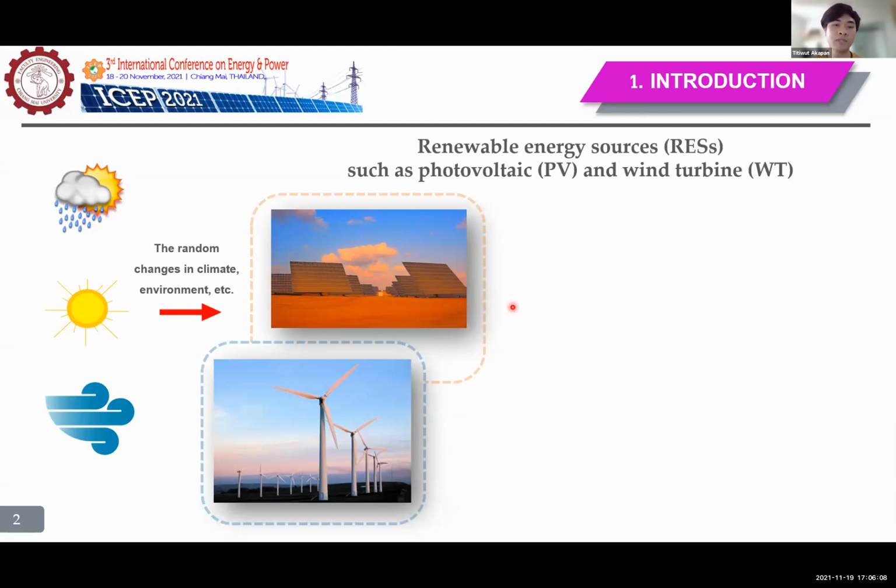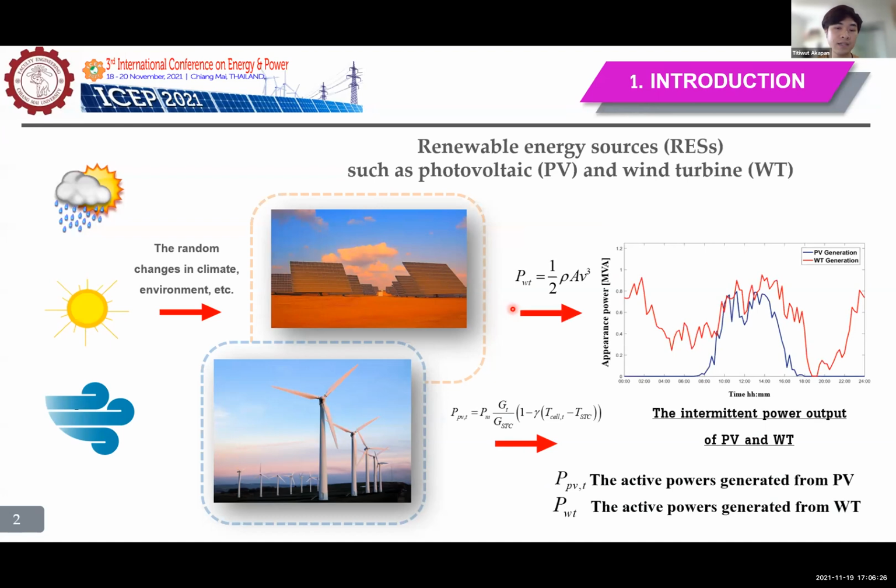Nowadays, most countries tend to increase electricity generation from renewable energy. So distributed generation using renewable energy resources will become an important part of the electricity generation system in the future. However, the power generated from renewable energy sources such as photovoltaic and wind turbines can fluctuate due to random changes in climate or other factors.